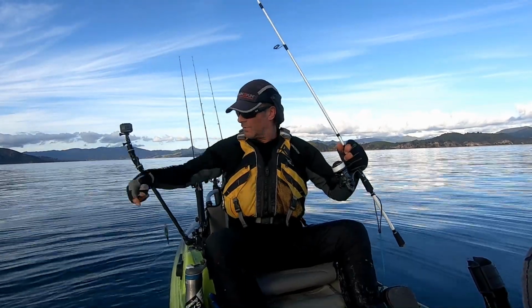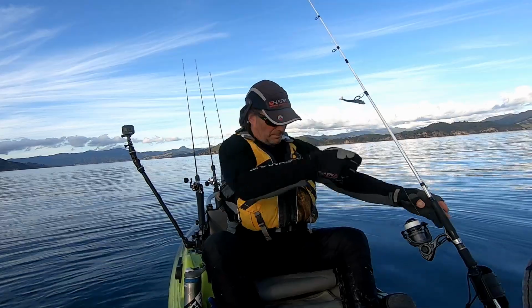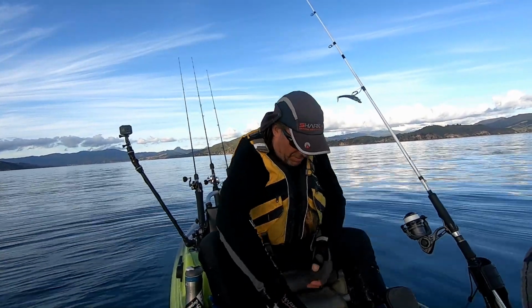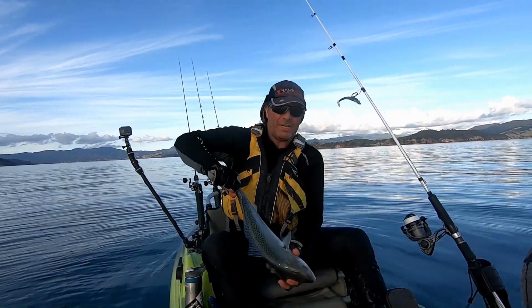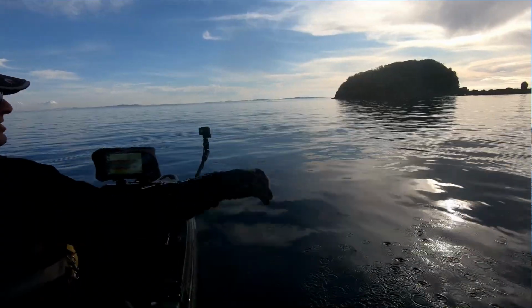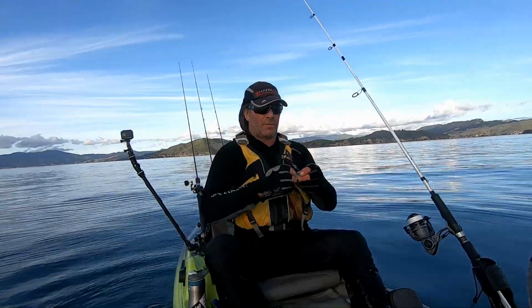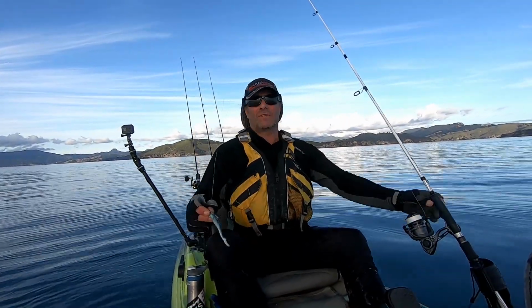Look at that, hook just fell out. And yeah, I'll put this guy up and show you. Not a huge kahawai, but there you go. Good fun on the light gear in the shallow water here. I'm only sitting in about 6 meters, so this is what it's all about, and I'm having a blast.